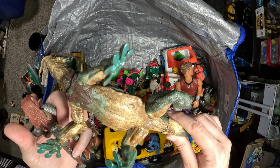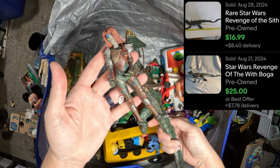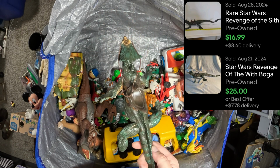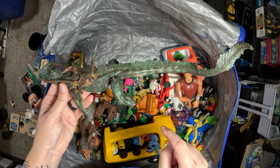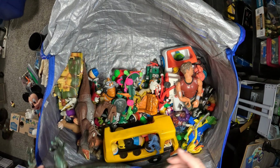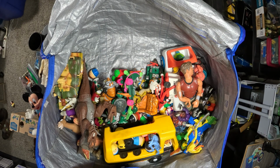This is LFL Hasbro. This is Star Wars. That's not her. So they look like they could go together. So that's some kind of Star Wars figure, but he's missing his stinking foot. Maybe we'll get lucky and it has fallen off in the bag. That would be super cool.